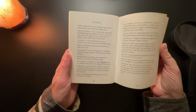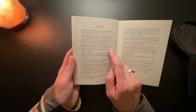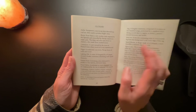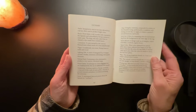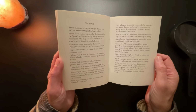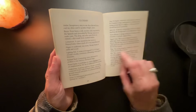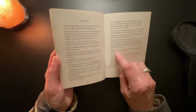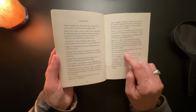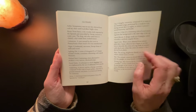Glossary. A hogan, a traditional one-room Navajo home of earth and wood. Well, I didn't see that in that picture. A warp. Sorry. The strong lengthwise threads of a loom into which colored wool is woven. What was the thing that I said? I don't know what that is.